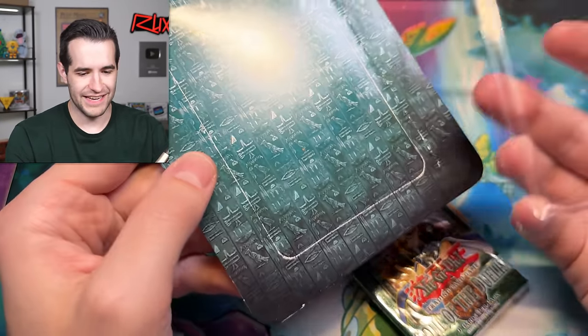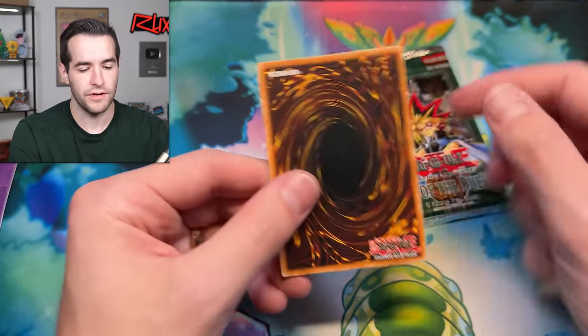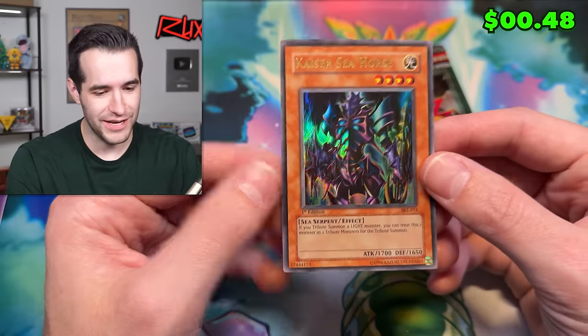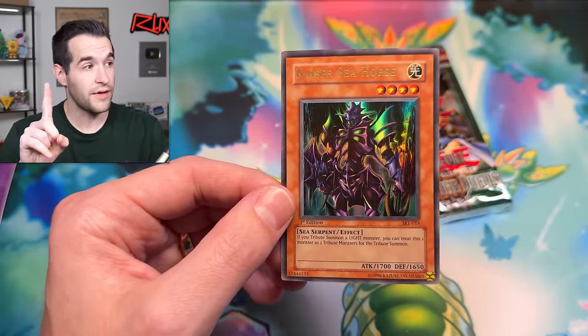All right, let's do this Soul of the Duelist next, because literally, yeah, that's it. I mean, it's done. So I'm guessing third party packs probably break open a little easier because they are third party, not the official ones. Let's see what this is going to be, another Sphinx? Kaiser, hey, first edition Kaiser Seahorse of Starter Deck Kaiba Evolution.